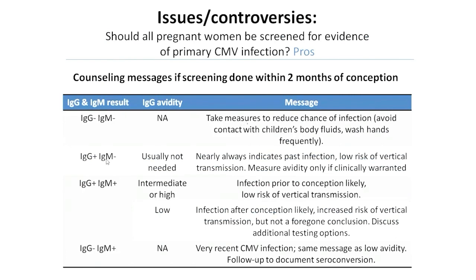If the result is IgG positive but IgM negative, you usually don't need to do avidity testing. This nearly always indicates past infection with a low risk of vertical transmission. You would only measure avidity if it's clinically warranted.